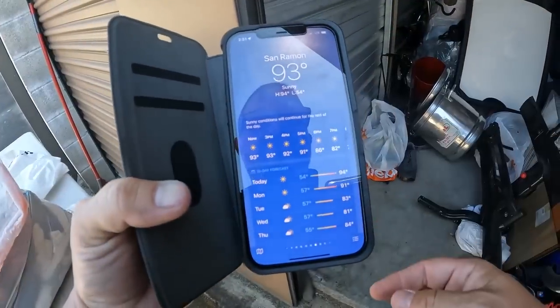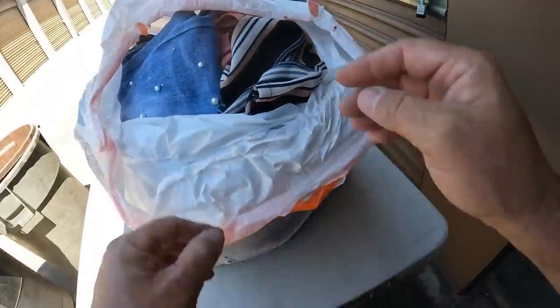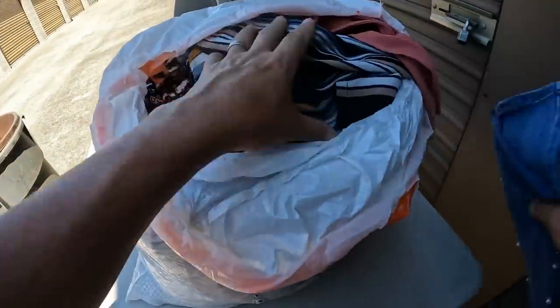It's getting hot today, guys. It's 93 degrees in San Ramon right now. My goodness. Okay. It's not super duper hot, but it's been really mild lately. So the heat is, I'm feeling it. I'm feeling it right now.